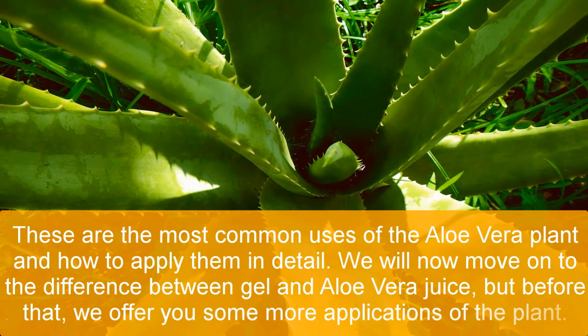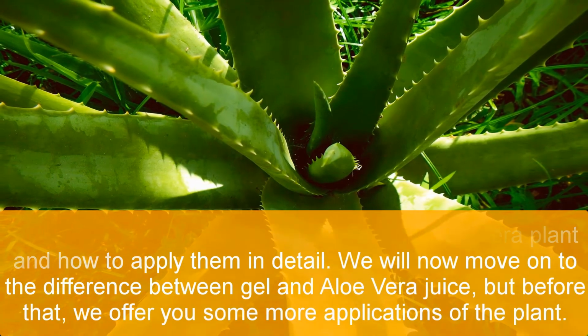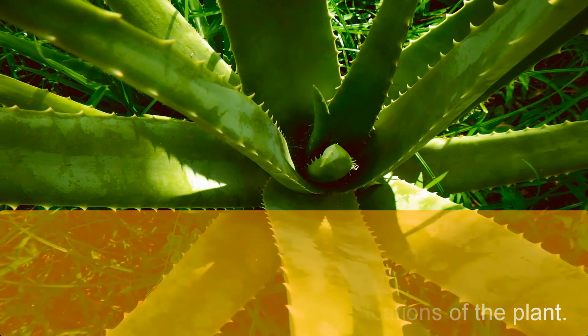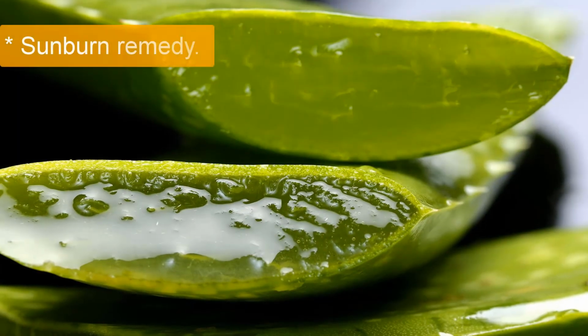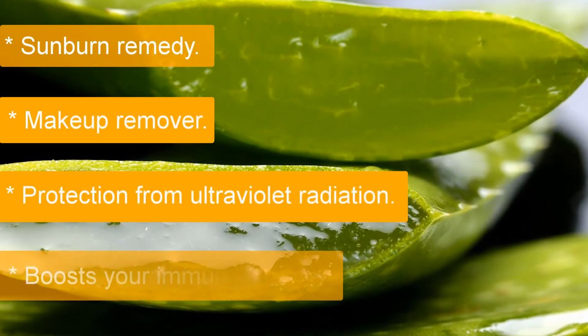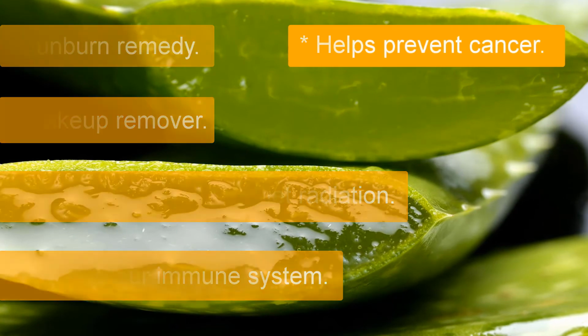We will now move on to the difference between gel and aloe vera juice, but before that, we offer you some more applications of the plant. Sunburn remedy, makeup remover, protection from ultraviolet radiation, boosts your immune system, helps prevent cancer.